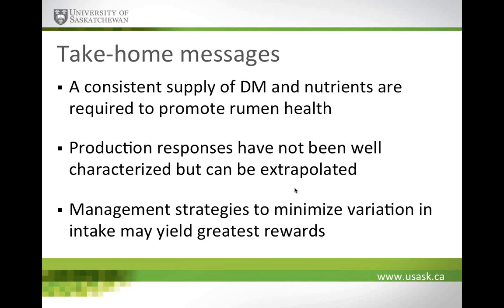I've taken you through some of the examples, but I'm still going to argue the production responses have not been well characterized, partly because it's difficult to say, is it rumen health or is it the production environment that those cattle are housed in? Regardless of that, I think we can attribute some of the reduction in performance to rumen health, but we're really doing this by extrapolating the data. And then in terms of preventing or remedying this, if you can identify a potential problem, focusing on management strategies that minimize variation in intake, I think, will achieve the greatest rewards for your operation.